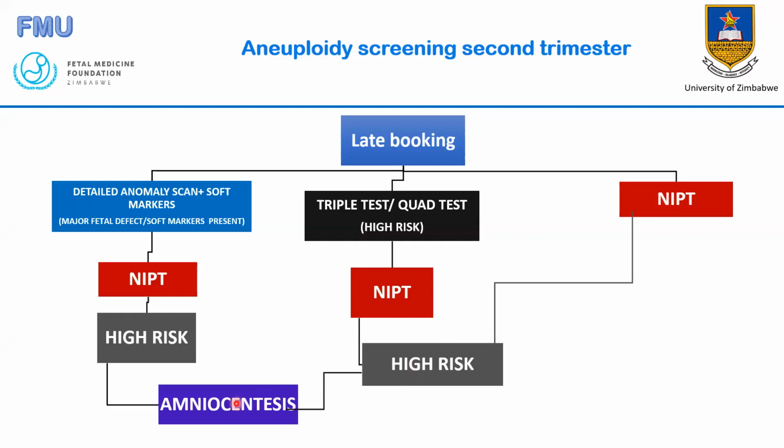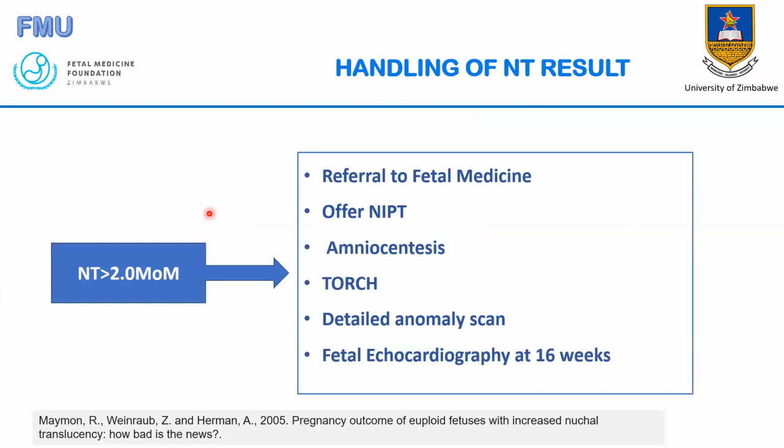So for late bookers, when they come to us, these are their options. If we are able to do the detailed fetal anomaly scan and soft markers, there's no room for triple tests because their detection is actually the same. If not, the scan performs slightly better than the triple or the quadruple test anyway in second trimester. But if they want to do NIPT in terms of ruling out trisomy 21, it is the best test. It may not be the best test at ruling out trisomy 18 and 13, to be honest, but for trisomy 21, it is the best compared to the detailed anomaly scan and the soft markers. So please take note of this. And the handling of the result.